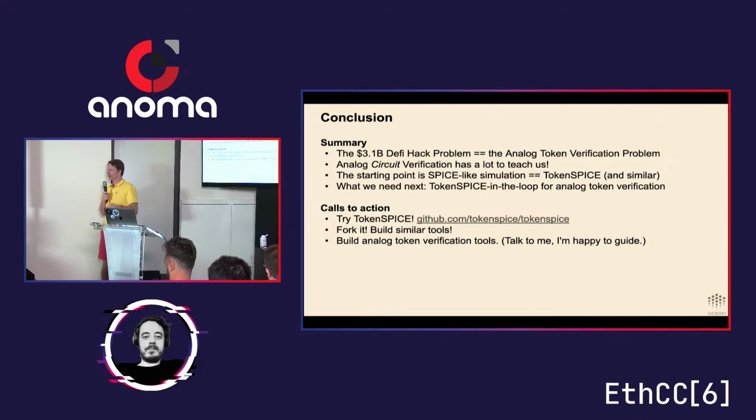So my calls to action to you, if you care about this at all, is try TokenSPICE. It's there, github.com/TokenSPICE. Fork it, build similar tools, and then build the analog token verification tools. We really need this as an industry. Personally, I would do it myself, but I'm really focused on making Ocean successful. But if any of you want to chase this, come talk to me, and I'm happy to help guide you, because we really need this as an industry. With that, thank you very much for your time, and that's it. Thanks.